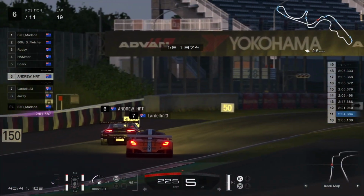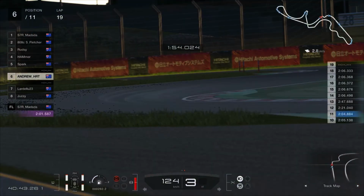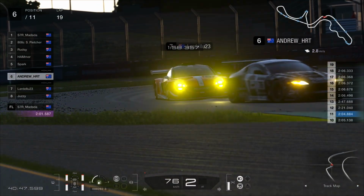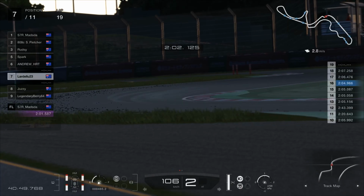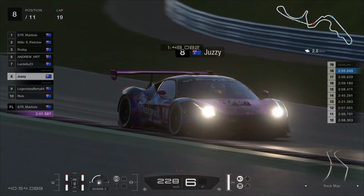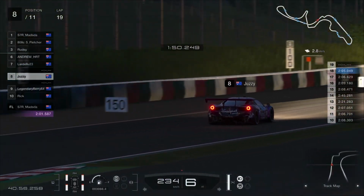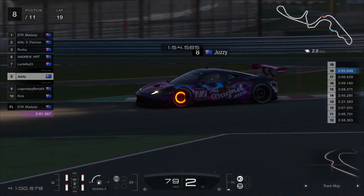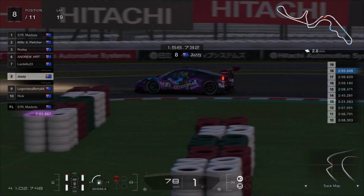As we jump back up to the action, Andrew HRT's managed to actually get that move done. I didn't think he was going to have enough in it on that back straight, but he's managed to jump Liddell on that back straight, which is a fantastic effort. We've got Juzzy in eighth, just behind them. He's going to really have to push that Ferrari if he wants to catch up to the two in front.